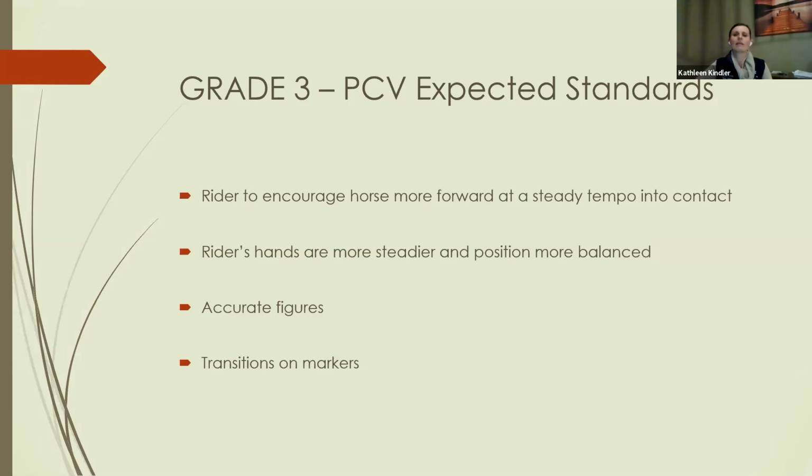Next one. Okay, so these are the expected standards, and I think it's really important to know what are we actually looking at with the development of these riders and horses. And in the guidelines it says that it's to encourage the horse to move forward at a steady pace into a contact, and that the rider's hands are more steady and the position is more balanced. It's tricky because it doesn't actually say what it is. It just says more balanced and more forward than grade 4.